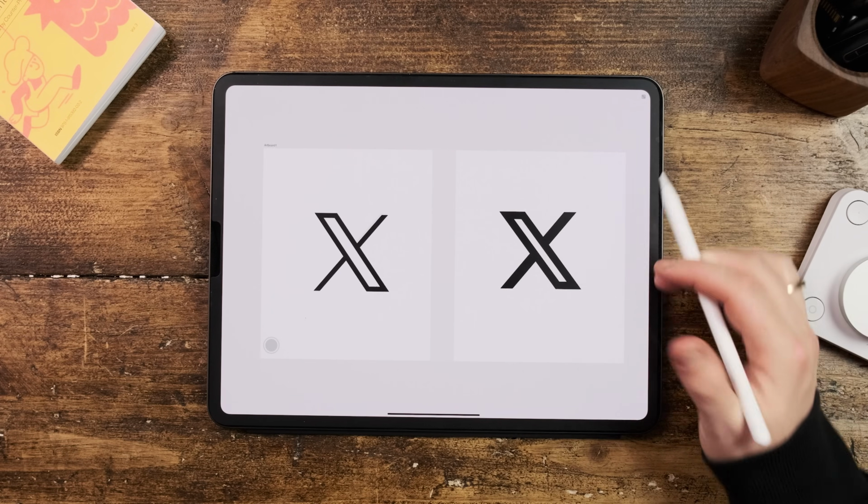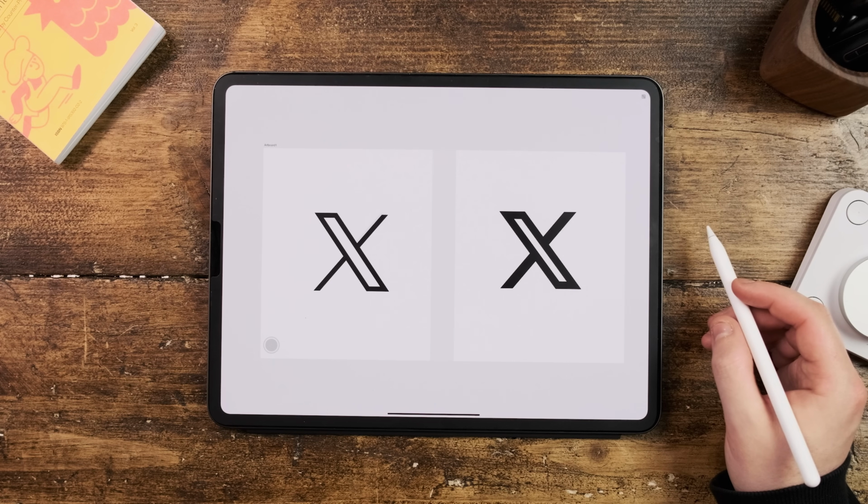Let me know what you think of the X logo and what you think of the change that was made. Did you even see it? Are you one of those people that are completely fascinated with type like me, also known as a big nerd?